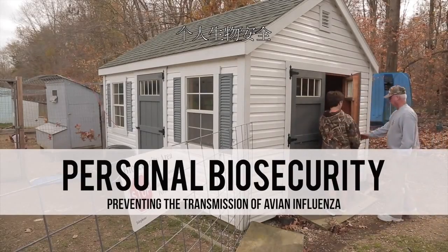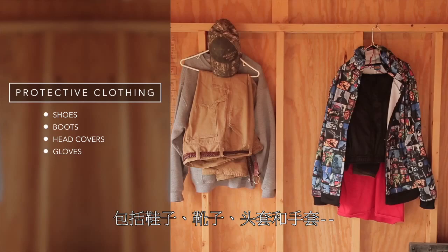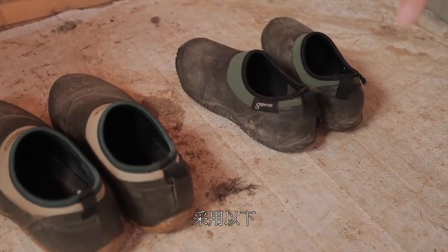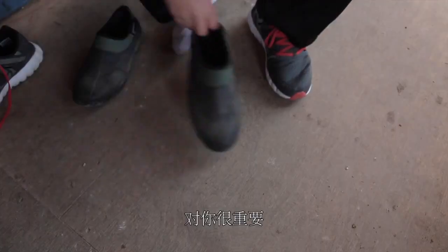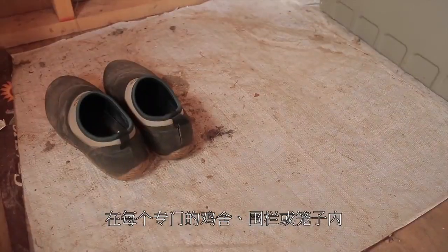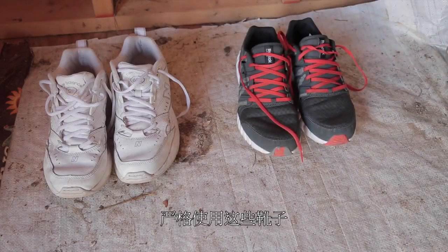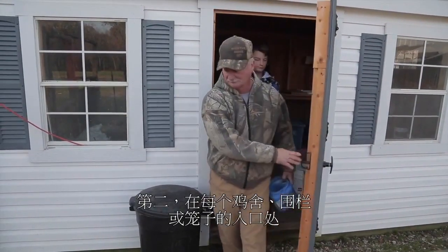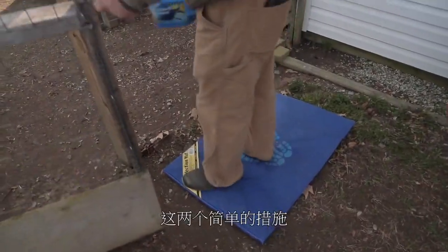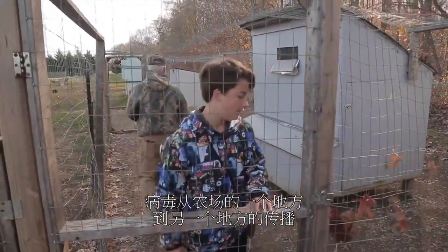Personal biosecurity. Keep protective clothing including shoes, boots, head cover, and gloves separate from the clothes worn outside the farm. It is important for you to adopt one of the following hygiene strategies regarding your footwear. 1. Keep a dedicated pair of boots for each chicken house. Use these boots strictly within each dedicated chicken house, pen, or coop. Or 2. Have a clean and functioning foot bath at each entrance to the chicken house, pen, or coop. These two simple strategies can help prevent the transmission of the virus from one location on your farm to another.